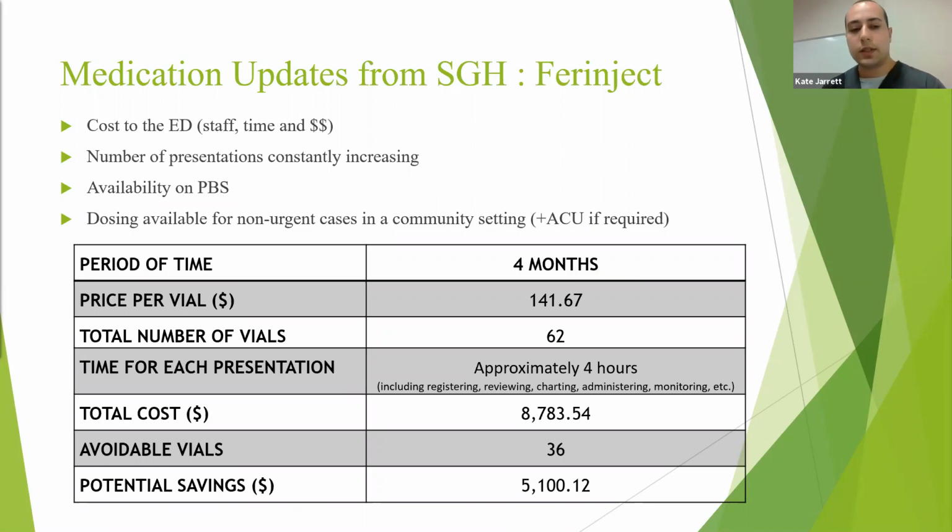Recently, in the last 4 months, we did a quick audit just to assess how we were tracking with the use of Ferinject in the ED. What we did find was that out of the 62 patients that did present, 36 were not urgent or critical cases, and could have actually had their iron injection outside in the community setting.